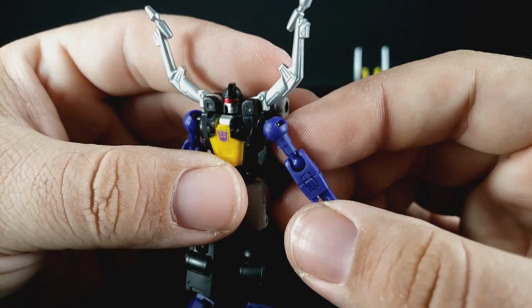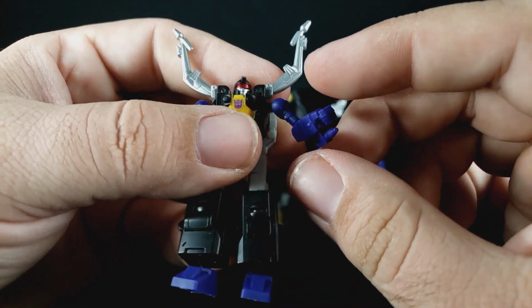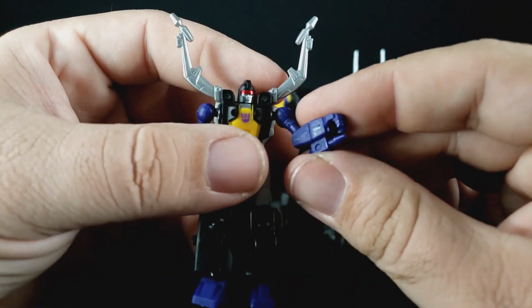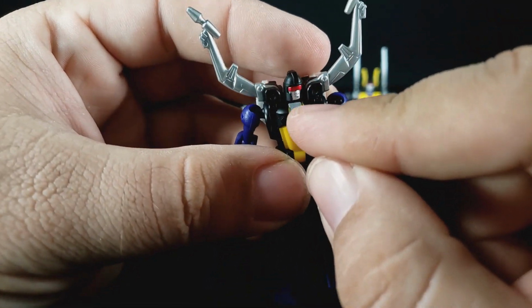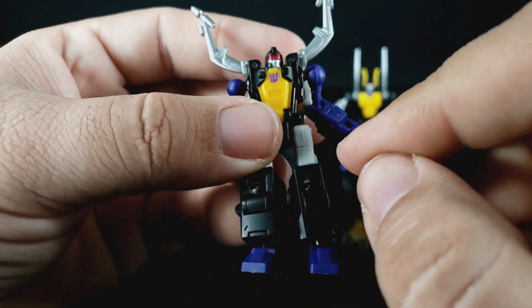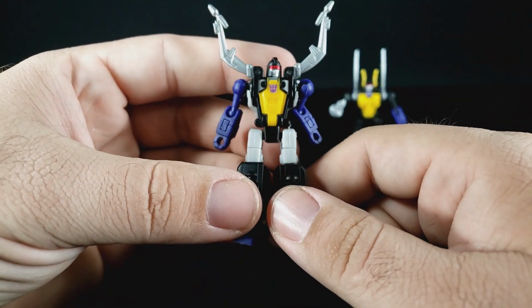I don't know why my focus is being wonky. There we go. Ball joint elbow. Hands are fixed, so that sucks. And then you have your little underarm gun, so to speak. Chest has silver paint, yellow plastic, and black paint there for some details, which is nice.